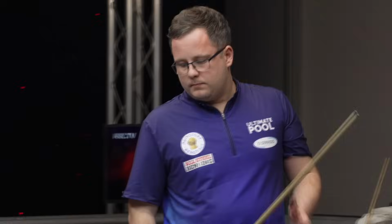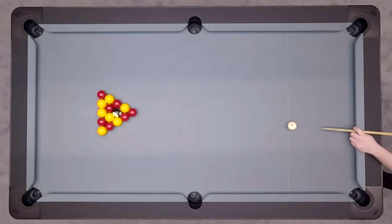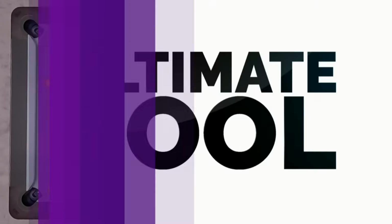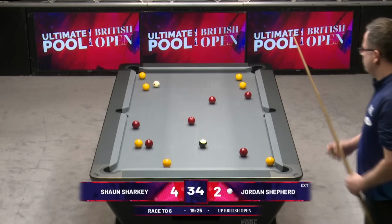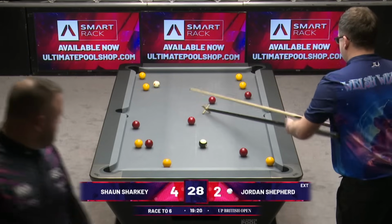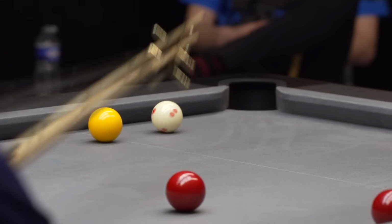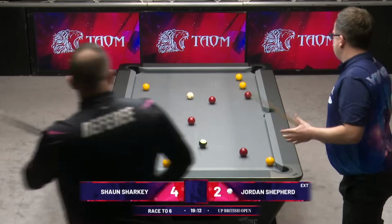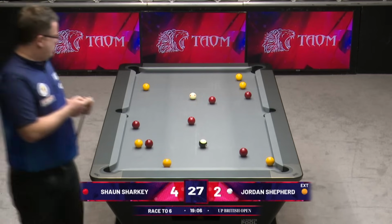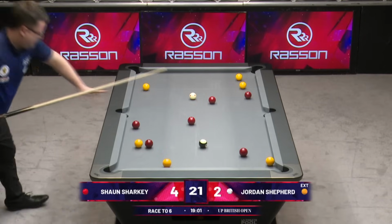That's a fabulous break there from Jordan. I think he wants to rest, does he? Yep. Going to avoid stretching to play it. He's on the yellows. They're all there. But they're all there earlier.